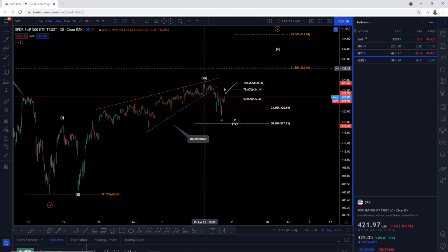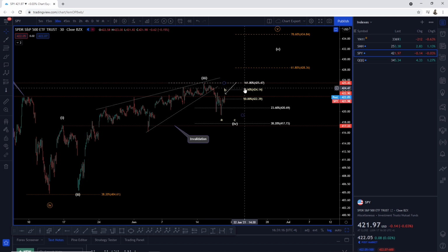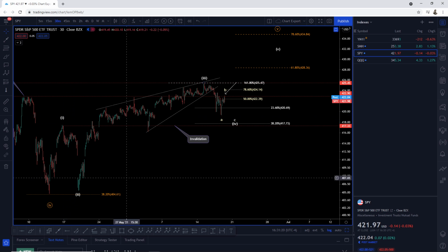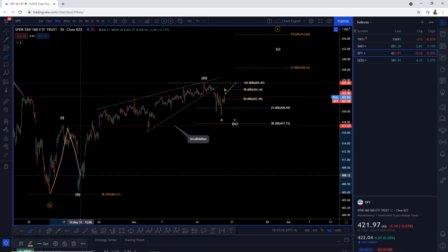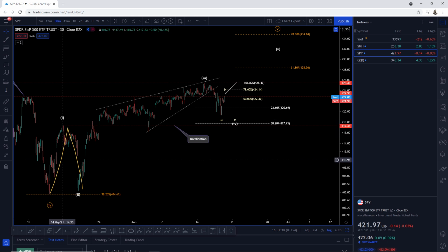Okay, so wave 3 came in at the 1618 extension of the wave 1 versus the wave 2. So if you take a fib extension tool, you project it from the wave 1 down to the wave 2, you get the measurement into the 1618 for the top of the wave 3, which is a common level for a wave 3 target.